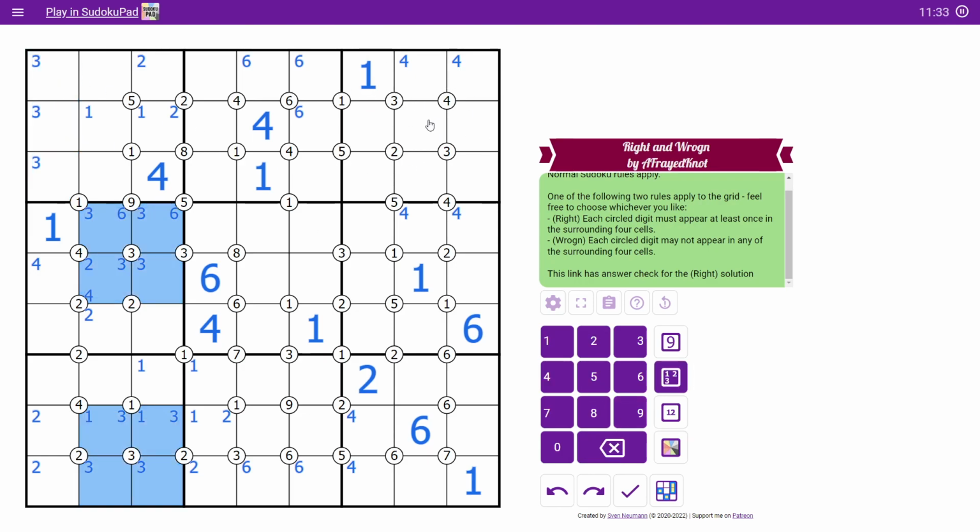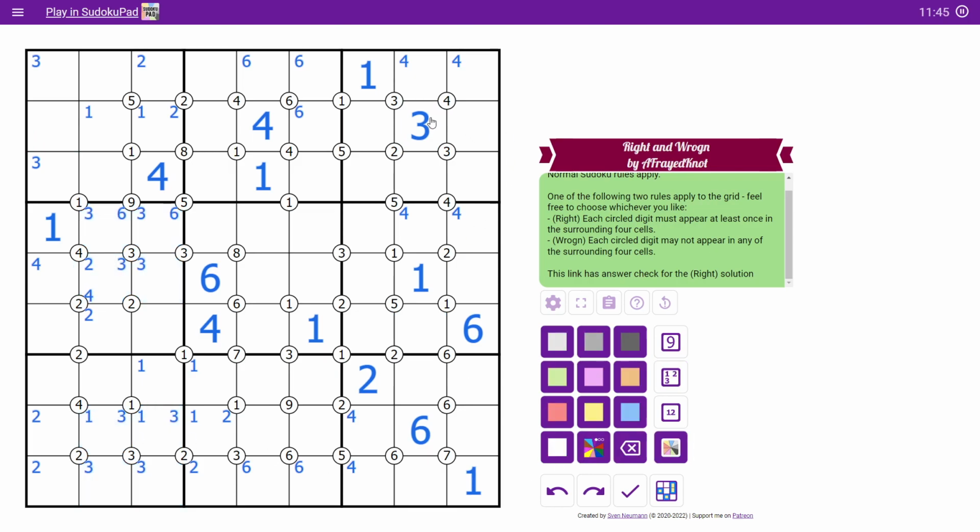Oh, and actually, now that I'm focused on 3s, I see the same kind of thing going on here with 3s. So a 3 must be in these 4 and in these 4, which means it must be there. So that's not a 3. So there's a 3. Hmm. Okay, yeah, this is actually helpful. So there's a 3 down here.